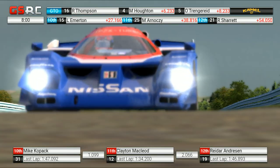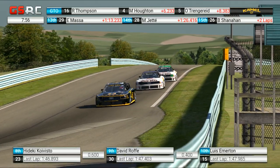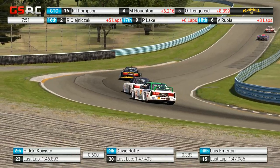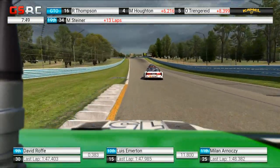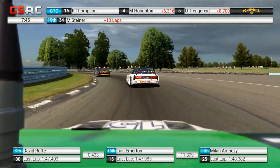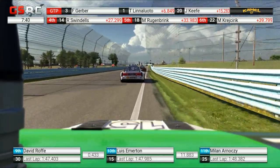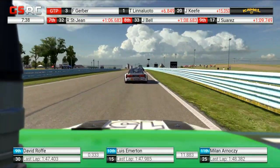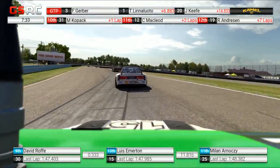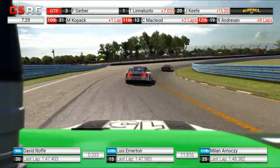Stay line astern as they climb the hill towards the heel of the boot. Koivisto, your leader of the three in the black and yellow car. The first of the Taco Bell machines with the black top is David Roth. The green top, Luis Emerton. Out of turn nine, holding tightly. Roth probably looking more in his mirrors than he is through the windshield at this point as he continues to drop off of Koivisto bit by bit.